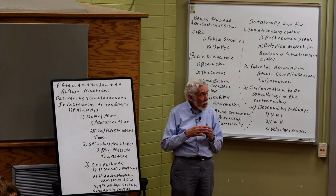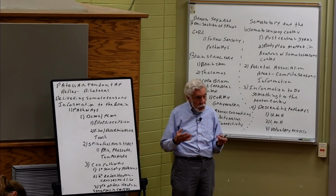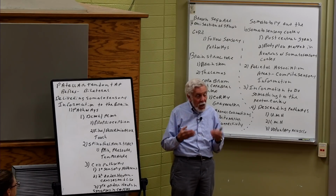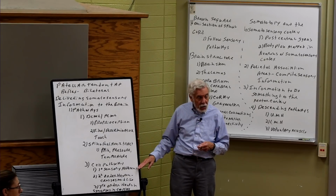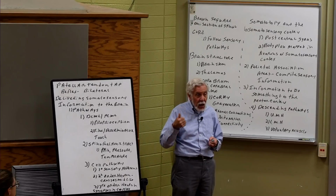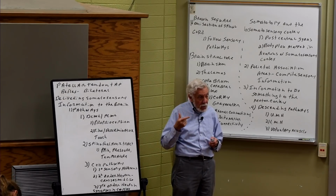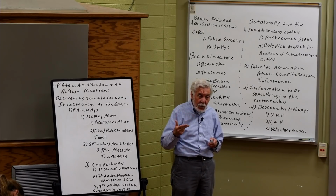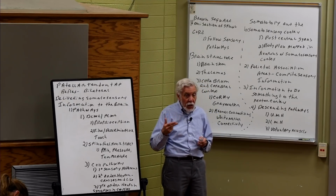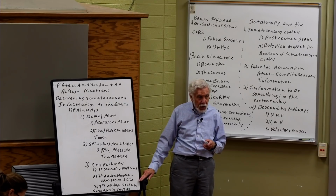It doesn't matter whether you're talking about auditory information or visual information. All sensory information goes through the thalamus, and that's true here as well. So first-order neurons in the periphery always stay on the same side of the body. The second-order neuron always crosses the midline. The third-order neuron has its cell body in the thalamus and extends a process into the somatosensory cortex, where in the cerebrum it forms synapses. So we'll follow this pathway.